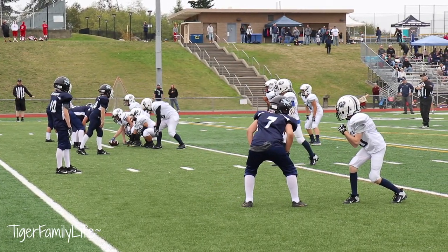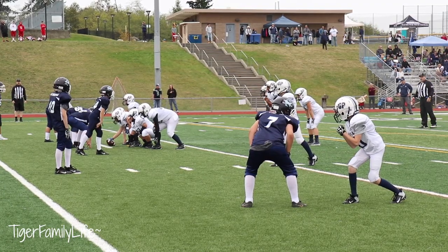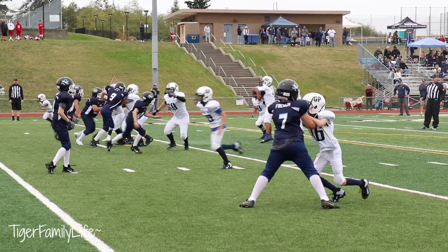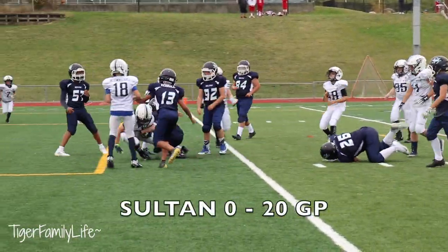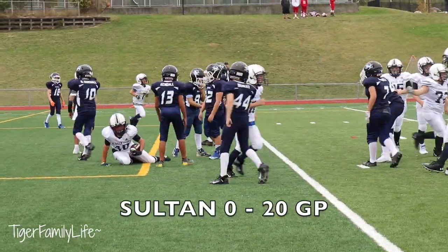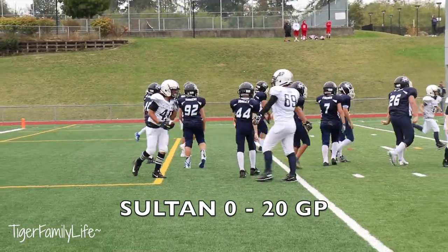Pass and catch, going for the extra point. It's gonna be worth one. Snaps, hands it off to our back. He cuts it up, boom, there you go. And it's good, 22-0, Glacier Peak.